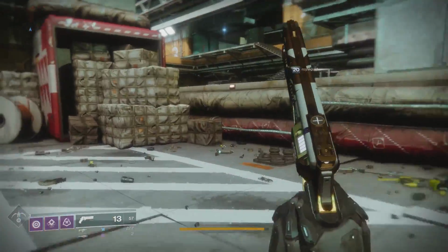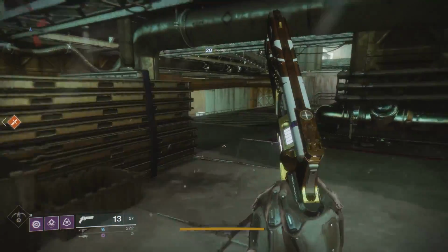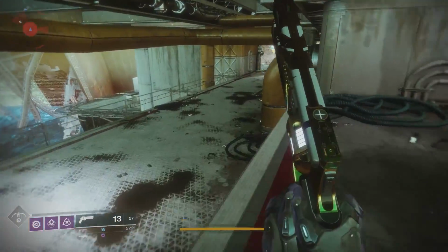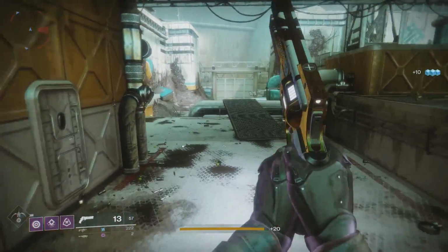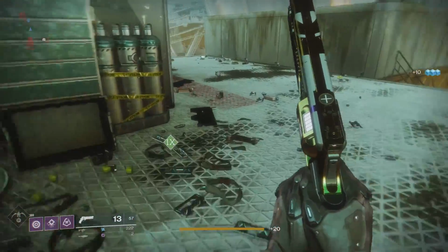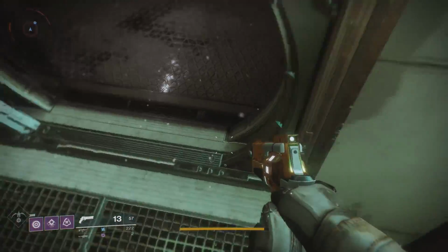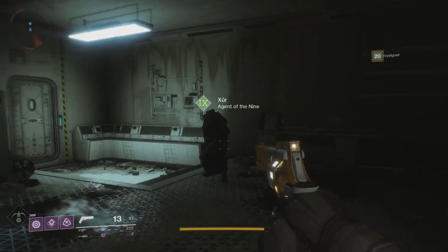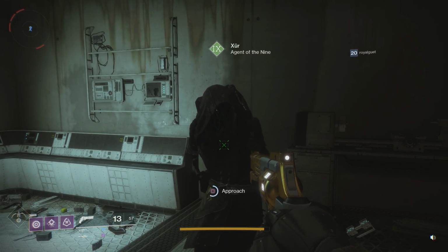Spawn into Titan here, and we're going to come running over this way. And we're basically going to drop down into the bottom corner. That is where Xur is located this week. Now, like I said, I personally want the Cabal Scout Rifle. That is what I am hoping he sells as exotics. But I have a funny feeling I might be let down again this week. So, yeah, here he is, guys, our little tentacle-faced friend. Let's see what he has.